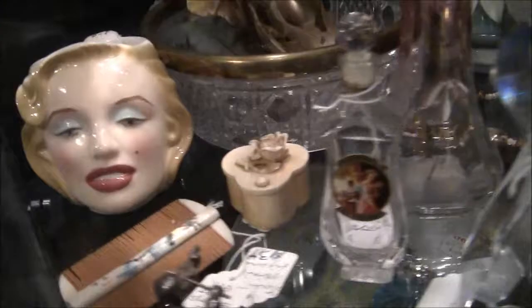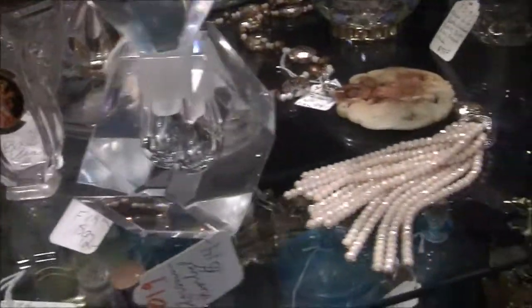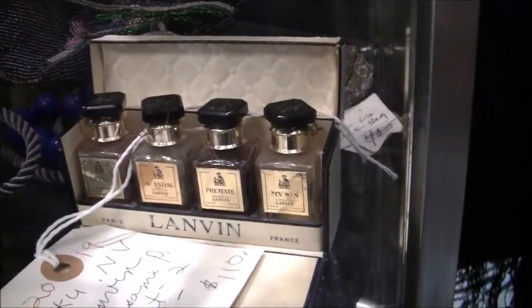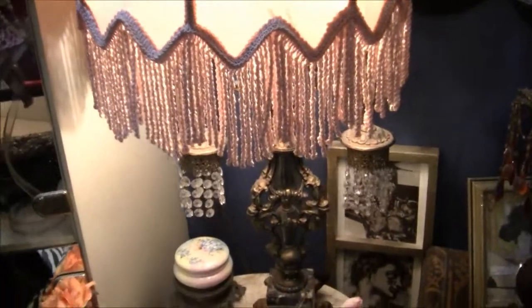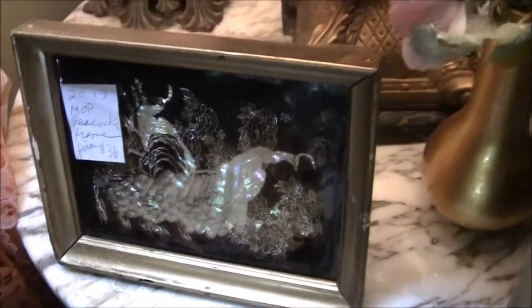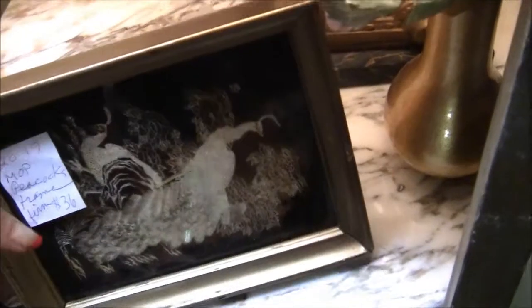Look, there's a Marilyn Monroe cup. Isn't that super neat? That's a beauty right there. I love it. Look at those perfume bottles, they're beautiful. There's purses and everything in these cabinets. It's really nice. Look at these little mini perfumes. Lavant, $110. Look at this lamp, they've got a hat on it. They pack so much stuff in these places, they have to pile stuff on top of each other. $36. Mother of pearl peacocks in a frame. It's old.